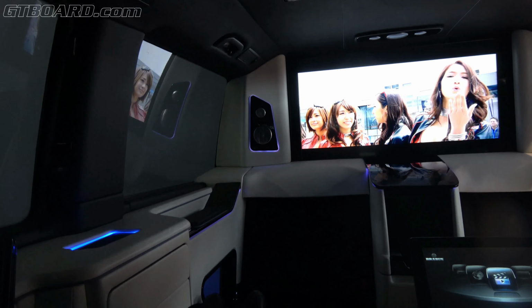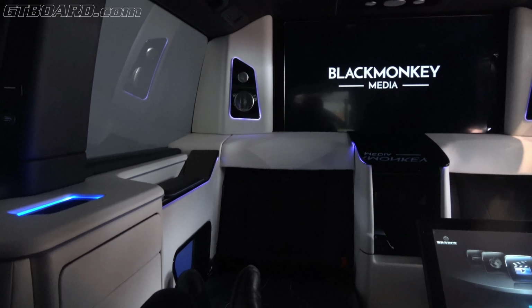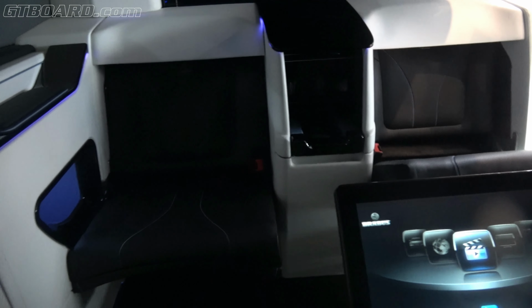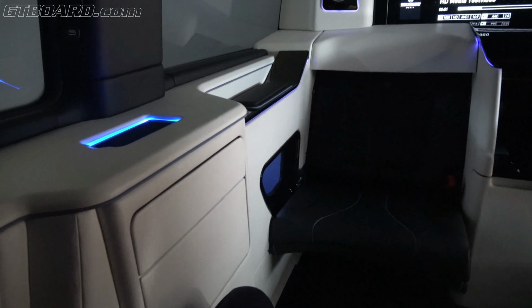Wow. Fully reclined. It's like in a home cinema. It is. It's better than my home cinema, yes. That's for sure. Wow. How do you get it up again? You push. Okay, that's for the smaller seats. It's complicated. Let's see if I get it back. Good. Oh, yeah.